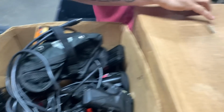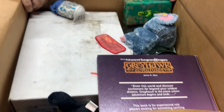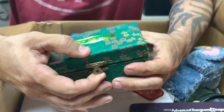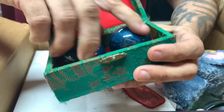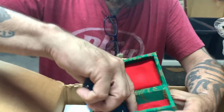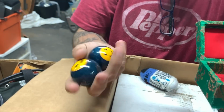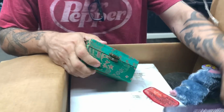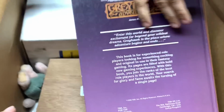So anyway, we got that. Look, what do we got here? Oh, my fave. Oh, look, we got balls. Chinese balls. Ready? 1, 2, 3. Woo, they're both in there. Blue balls. Chinese blue balls. They have smiley faces on them. That's weird. All right, anyway. Oh, check it out.